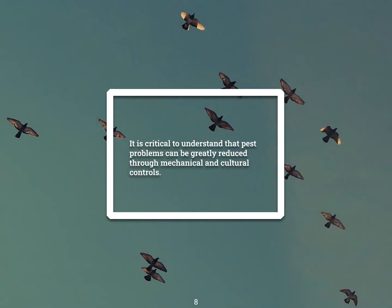So my takeaway message today and my call to action for you is to understand that it is critical to know the life cycle of your pest insect. This is a cultural control, understanding how it overwinters, how it survives, how it reproduces, and anything in the environment that it needs to do these things. And mechanical and cultural control can really be quite effective in reducing or eliminating the pest insect in your garden.